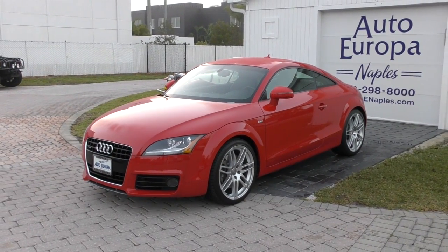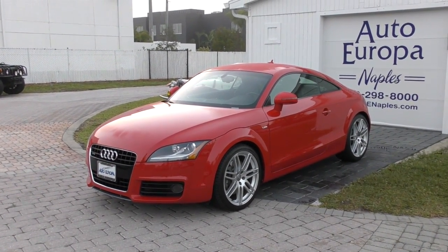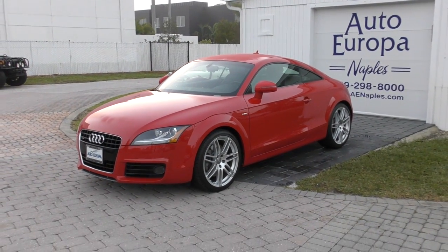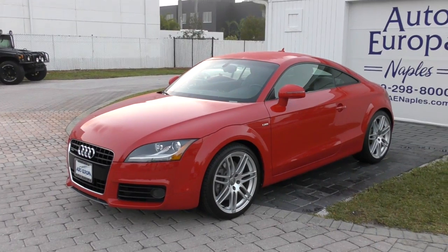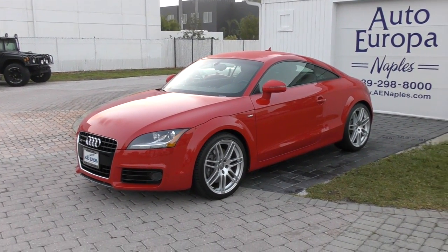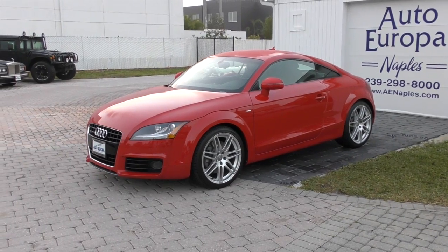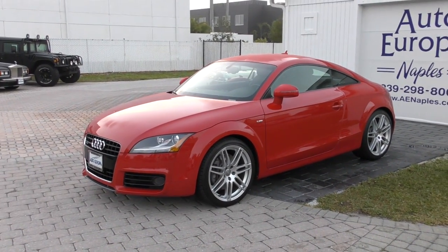09 Audi TT Prestige S-Line Roadster. No, this is not a Roadster. This is a coupe. The top stays fixed. More of a Cayman than a Boxster, if you will. This is internally designated as the 8J. It's the Mark II TT, the second generation. A little bit wider, a little bit longer than the first generation, which I hear is iconic.